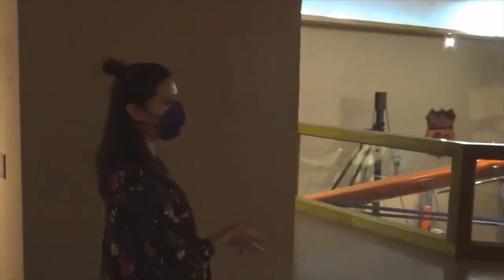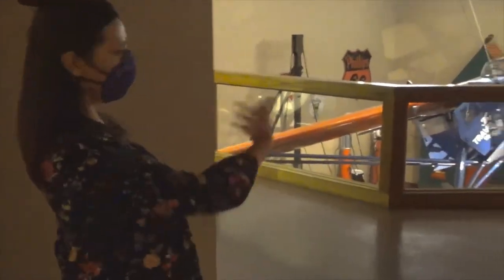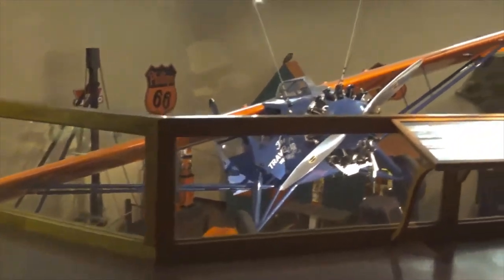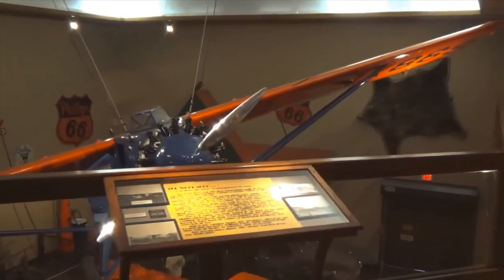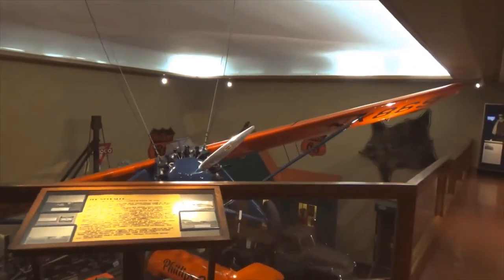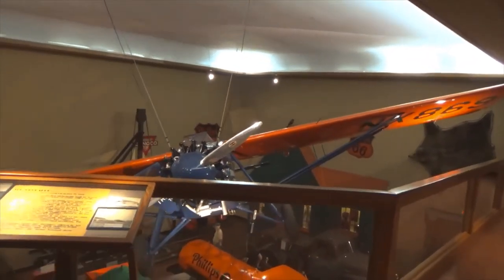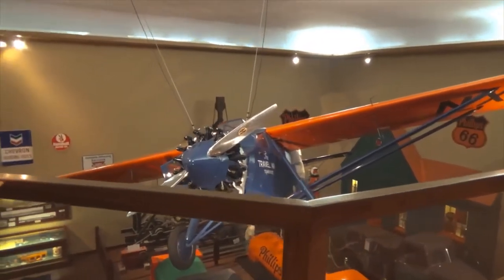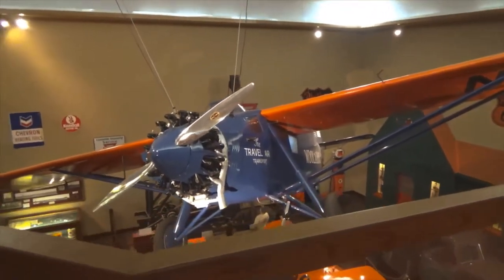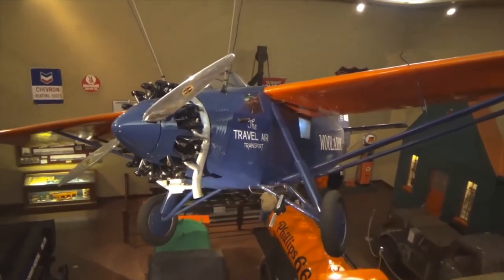So when you come to the Woolaroc Museum, this isn't gonna be buffalo right here, but I know you guys would really love this. They have an airplane suspended in the air in this part of the museum. So I think this is all about aviation. This is over land and sea. So that is a full airplane just in the middle of the room.